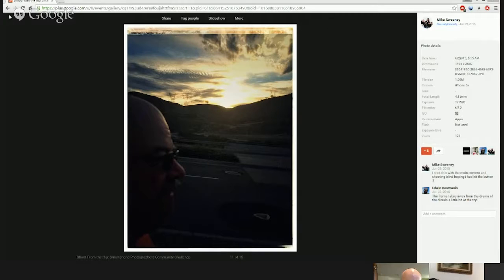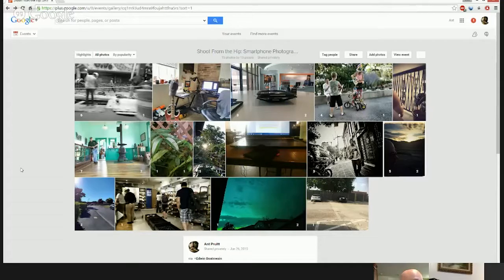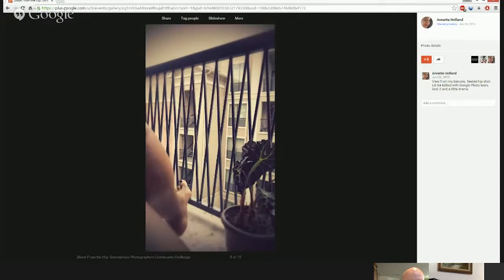We shall see. All right, so let me hop out of here and pick on somebody I hadn't picked on in a long time, Annette Holland. I like this shot. Is that a foot I see there? A foot and a leg. And a plant. Just might be a painted toenail. I really like this one. She sat there and said, you know what, I can make this real easy. I'm going to sit down and shoot from the hip.